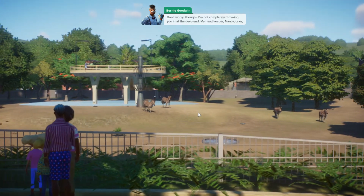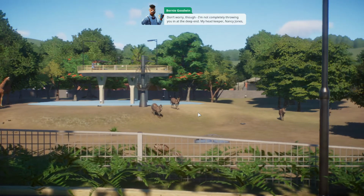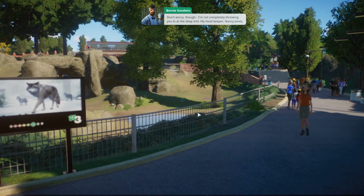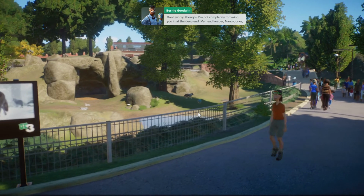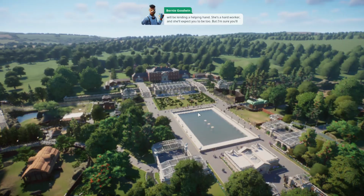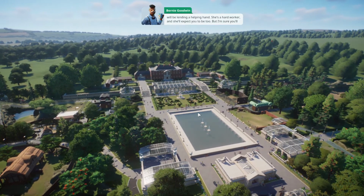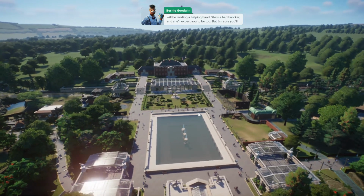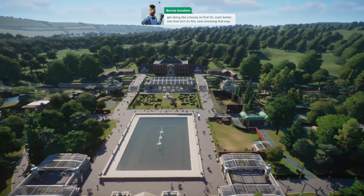Don't worry, though. I'm not completely throwing you in at the deep end. My head keeper, Nancy Jones, will be lending a helping hand. Oh, she's a hard worker. And she'll expect you to be too. But I'm sure you'll get along like a house on fire, or even better, one that isn't on fire. Less shouting that way.